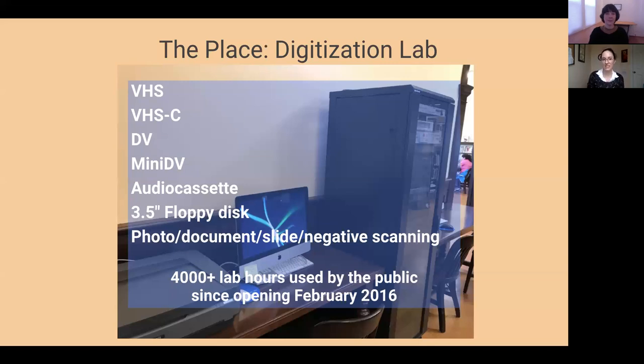The VHS deck and the scanner are our most used and most popular pieces of equipment in our memory lab by far. Anecdotally, our typical users are retirees, creatives, either as a hobby or creative professionals, and then stay-at-home parents.